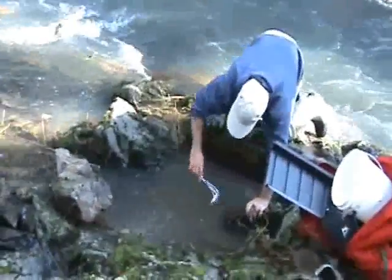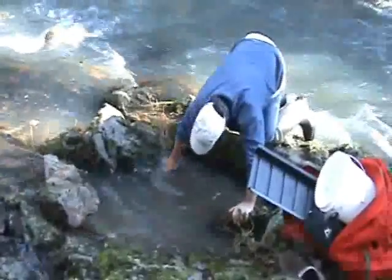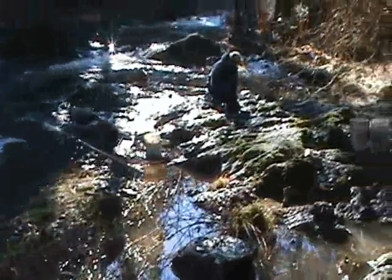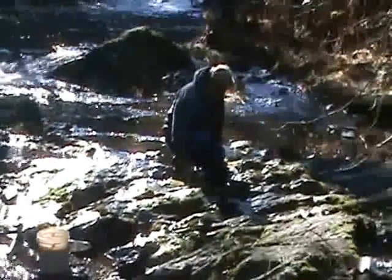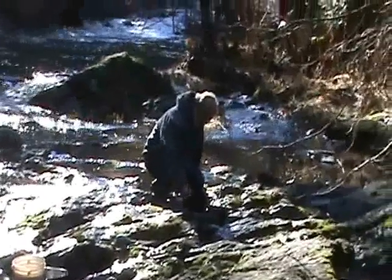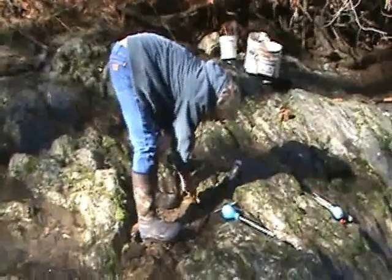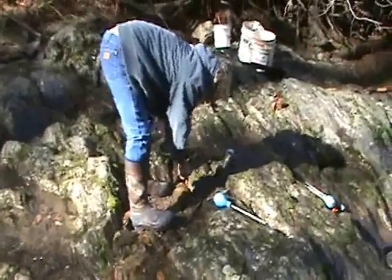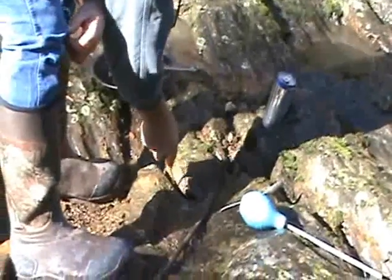He's got his rock rake and is working his way through there, and we will see how Tom does here in a second. Looking upstream, we see Wayne crouched in his official cracking and crevicing mode. We'll go up and take a look and see what Wayne is doing. Well, Wayne has got himself a couple of nice little holes here and crevices that he is working out. Let's see if I can get down closer and see what he's doing there.